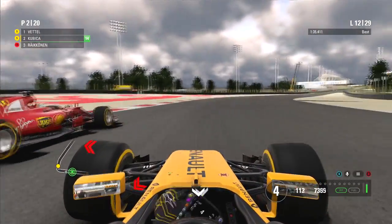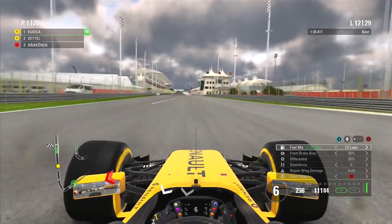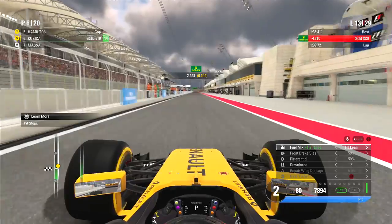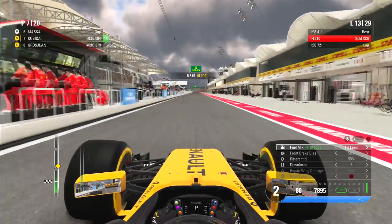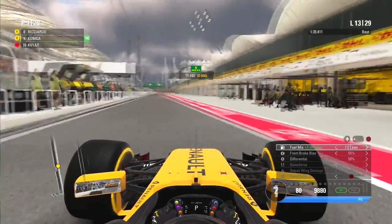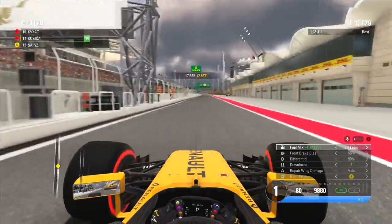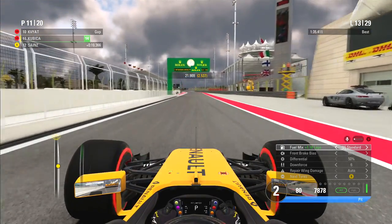We're planning on pitting this lap anyway. We've got a nice little undercut on him. Try and force him out wide just to ruin his momentum. And into the pits we finally come. 13 laps on these soft tyres. Let's see if holding up the leaders is going to help us. Go, go, go. 2.5 second stop. We're in 11th place currently. It's crucial we get out ahead of Sainz.